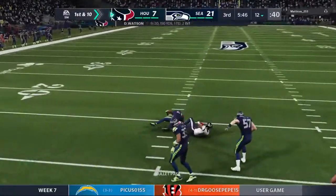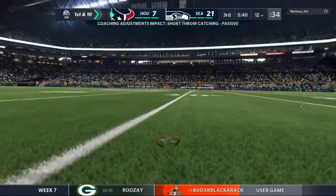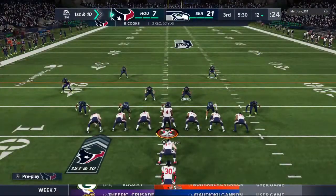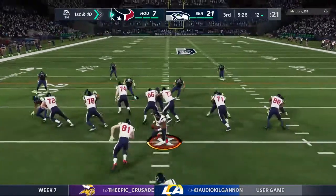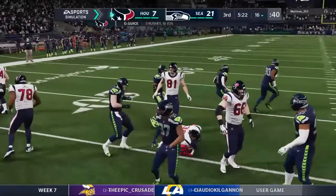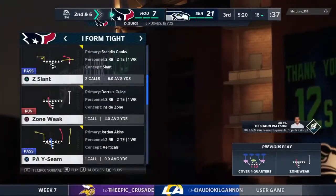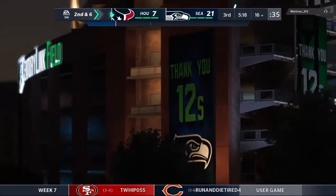And he's able to get this across the 10 before being taken down. To Brandon Cooks. Trying to escape the shadow of their goalpost. That helped. 10 yards. First down. This is Geis. And able to find a little space. He gets this up over the 15 to the 16. Cody Barton. Call it a gain of 4 on first, and that'll make it second down.